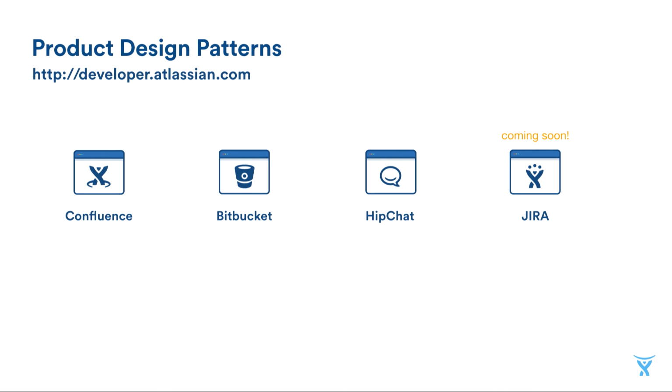And I want to make sure that people know that we are now building product-specific design guidelines. ADG and AUI take you only so far, but once you get into a certain product context, they have unique patterns within them. And we're starting to extend our patterns in general so that if you're in HipChat, for example, there are HipChat-specific entry points that you can follow for guidelines. All of this is out on developer.atlassian.com, and we'll continue to evolve this as we go along. Jira's not quite there yet, but it is coming soon.